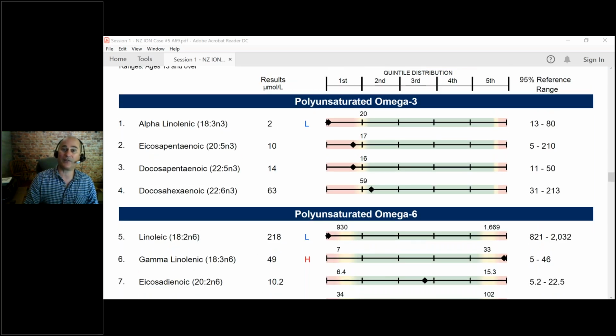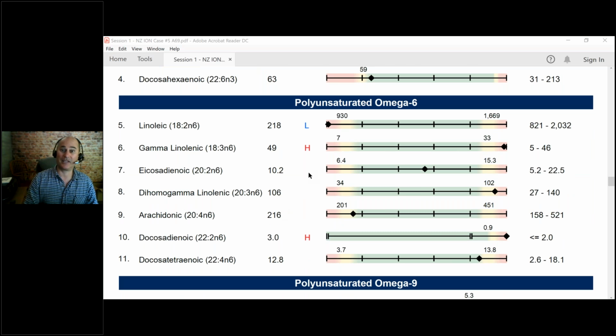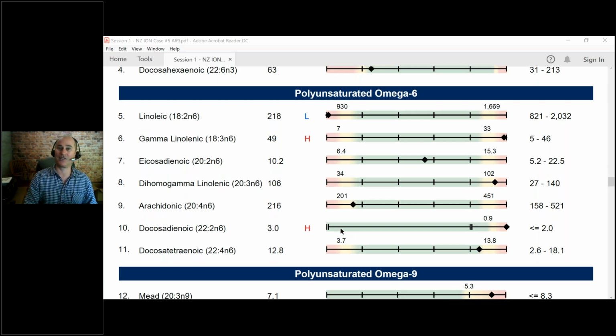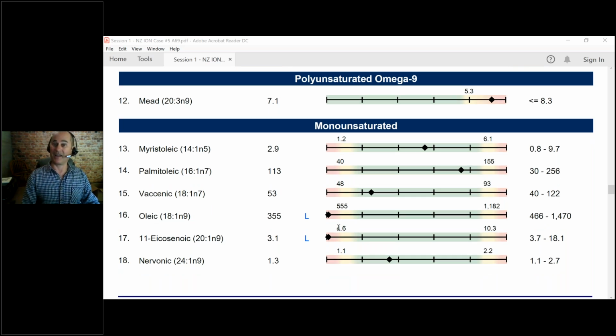Most people think about the omega-3s a lot, and a lot of people take fish oil. Obviously, this person wasn't taking fish oil. These are quite low on the omega-3s, but most of us don't think about omega-6s in anything except for excess. You see, this person is quite complicated. Some of the omega-6s are low, some are high. I won't get into the detail on what that means other than to say it's super important to know the status of your fat, okay? Omega-9s are measured.